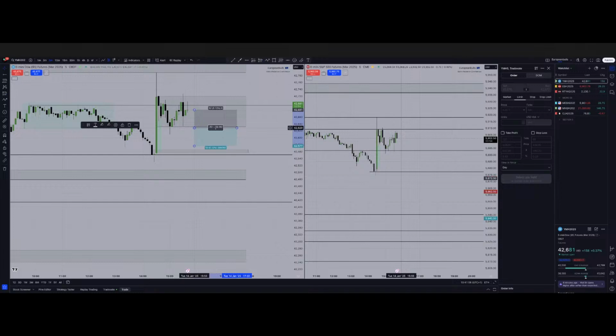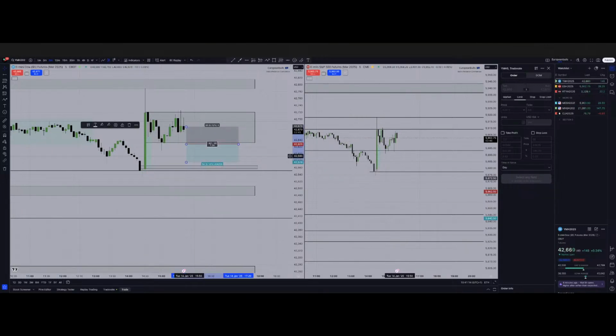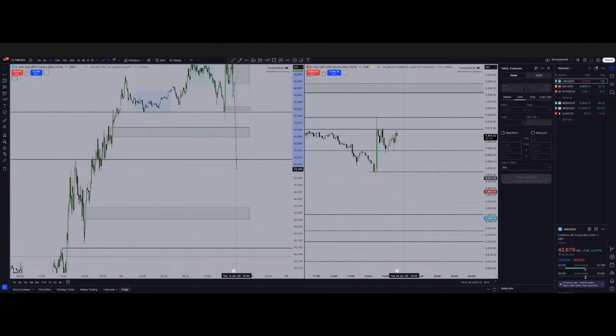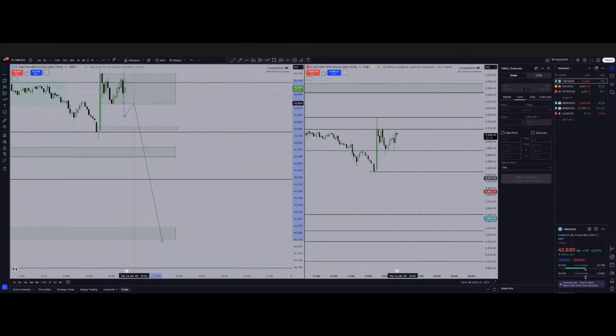If I sell here, that would be a risk. I'm not sure if I am ready to take this risk. But I think it's worth risking if the price breaks below this level on Dow Jones. If the price manages to break this one, then we are sorted. The price should reach this level down here. It's a whole lot of risk to reward.